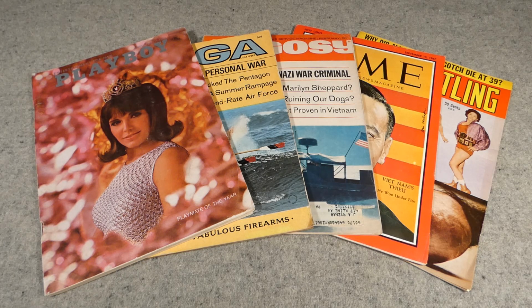They're certainly an interesting thing to have as an addition in terms of small personal items in your Vietnam kit when reenacting. They really add something to a display, and in certain instances the stories in them are actually covering the war, and that can be very interesting as well in talking to people and just to set off the display somewhat.